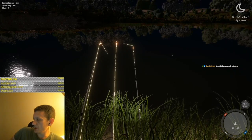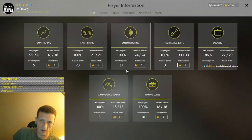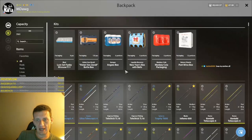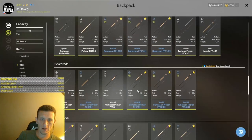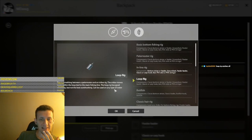You got 70% bottom fishing today. What is the loop rig good for? I use the loop rig for bream. I actually use the loop rig for almost everything except for things like sturgeon and burbot, potentially. Certainly, if you're fishing in a current, loop rig, I think, is desirable over inline. But I usually tell people, if it was me, I would use wherever your points are. So if you happen to have 3 points in inline, then I would just stick with inline. If you have points available and put them in loop, I tend to use loop the most, but it says can be used on any types of water bodies.